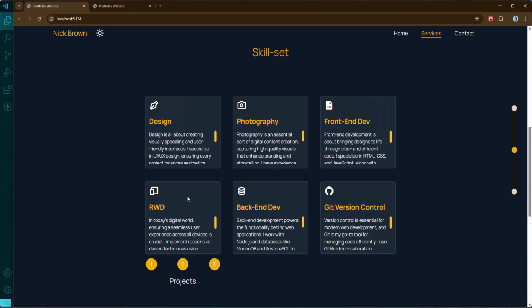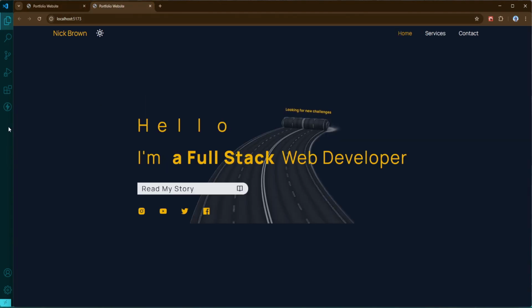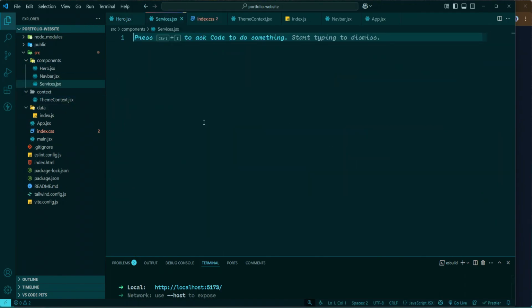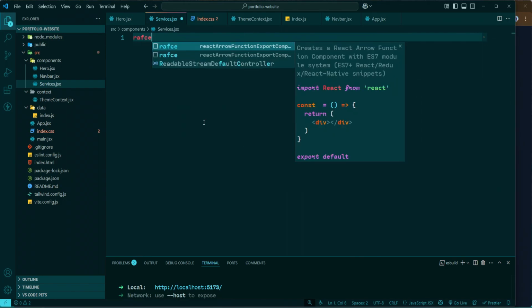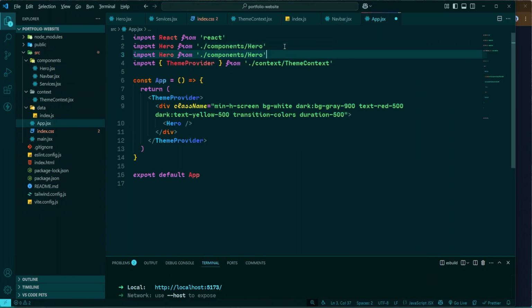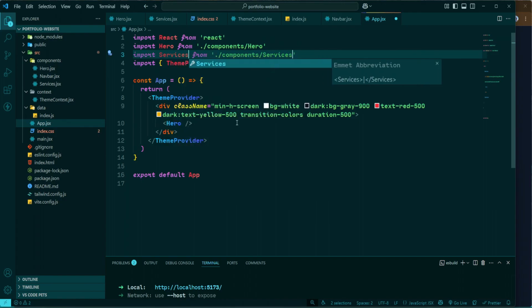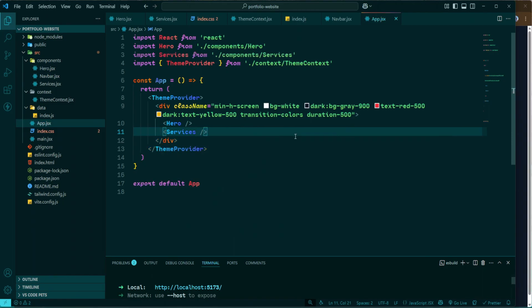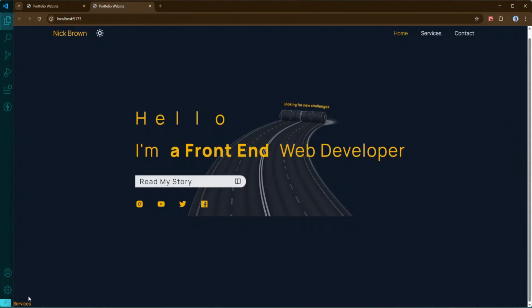To create this part, we will start by generating a new component dedicated specifically to the services section. So inside the components folder, I'm going to create new file, services.jsx. Then inside here, we need to create a React functional component using RAFCE shortcut. Then let's go to the app.jsx file and duplicate this line of code. We need here services. And finally, we have to pass the services component here. Now, if we go to the browser, we can see the text services. So the section is successfully rendered.